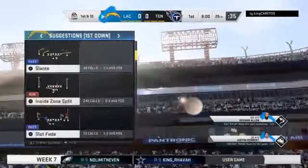Two draw quarter. 2nd and 3. And this is caught. First catch for Keenan Allen. It's a gain of 11 and a first down, L.A.